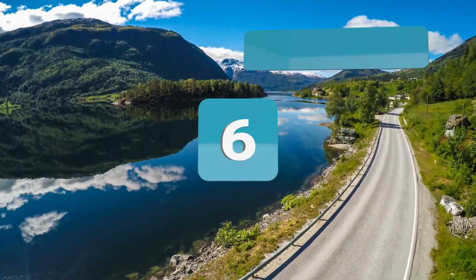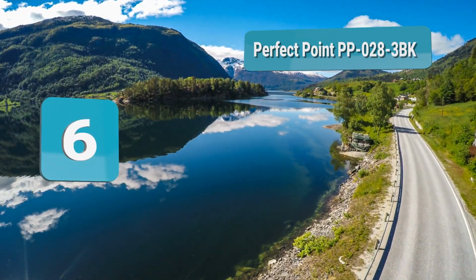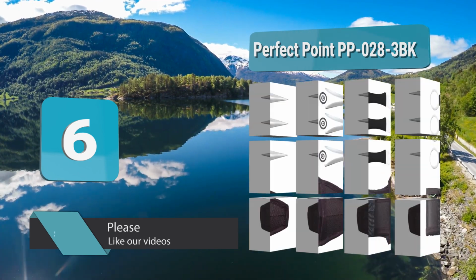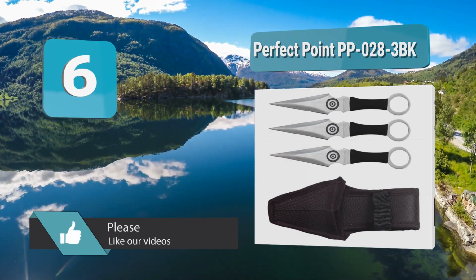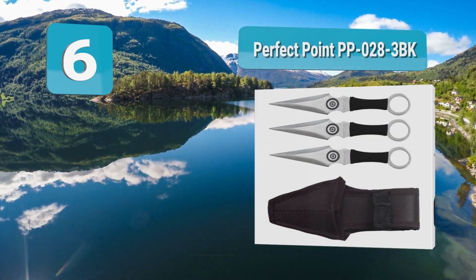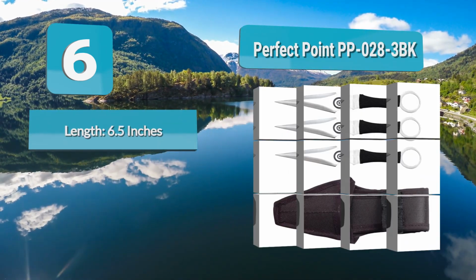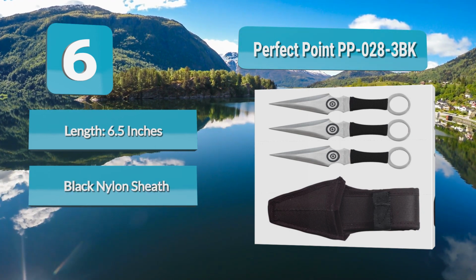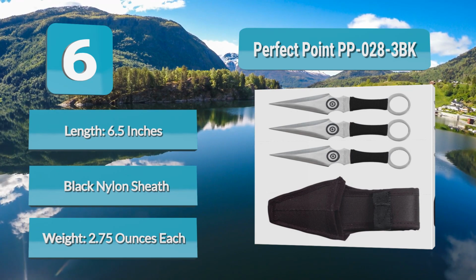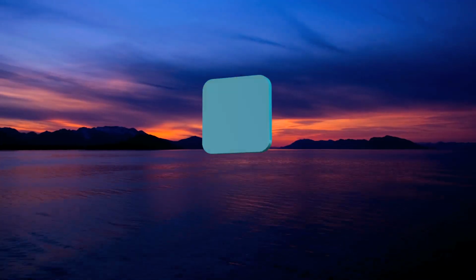At number 6, Perfect Point PP0283BK. The throwing knife by Perfect Point is an excellent starting point for any beginner user while still offering a credible product to expert throwers. Small in length and created from a lightweight stainless steel, the blade features a sharp and long point that is ideal for spin throwing. The handles are cord wrapped for a comfortable grip and in order to create a balanced knife.